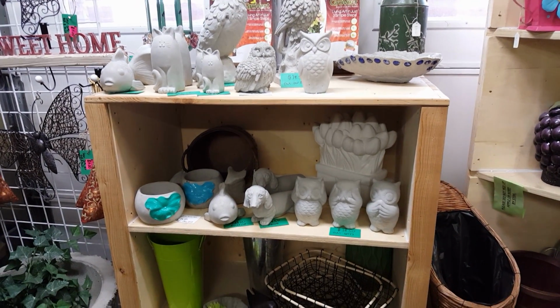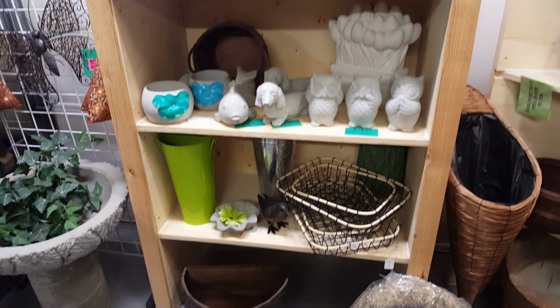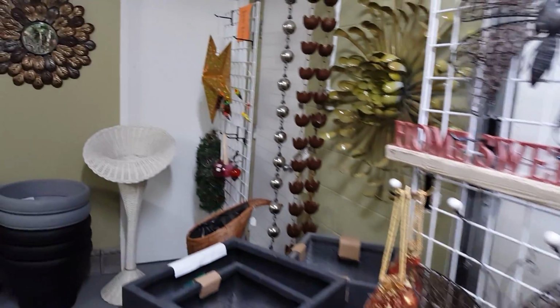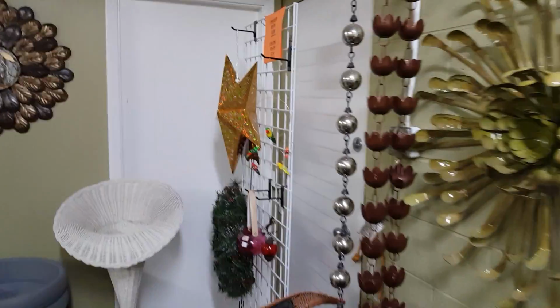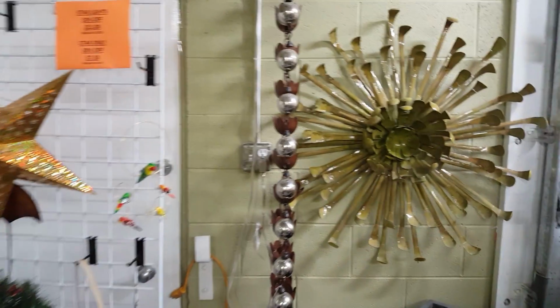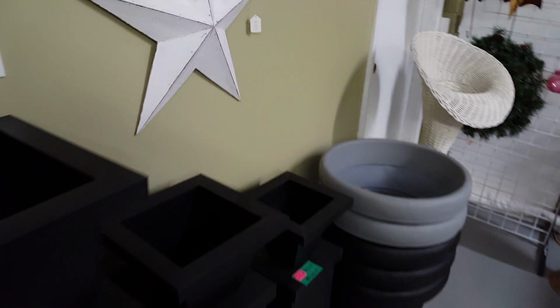Owls are big. Owls sell like crazy. I mean, it goes in fits and starts, right? One year, one thing's hot, and then the next year it's on to something else. And you can never predict. You pour a whole bunch of one thing that sold the year before, and then the next year it doesn't go, and something else will be the trend of the year.